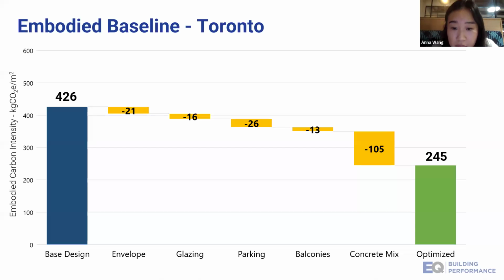And for concrete mix optimization, the industry average baseline was defined by the Ontario Concrete Industry EPD, and roughly that accounted for a 20% reduction from baseline, and we used Lafarge's EcoPact Prime concrete. We then ran the same assessment for Vancouver and Calgary, where in Vancouver the results differed only within 5%, and therefore we're showing the Calgary results next.